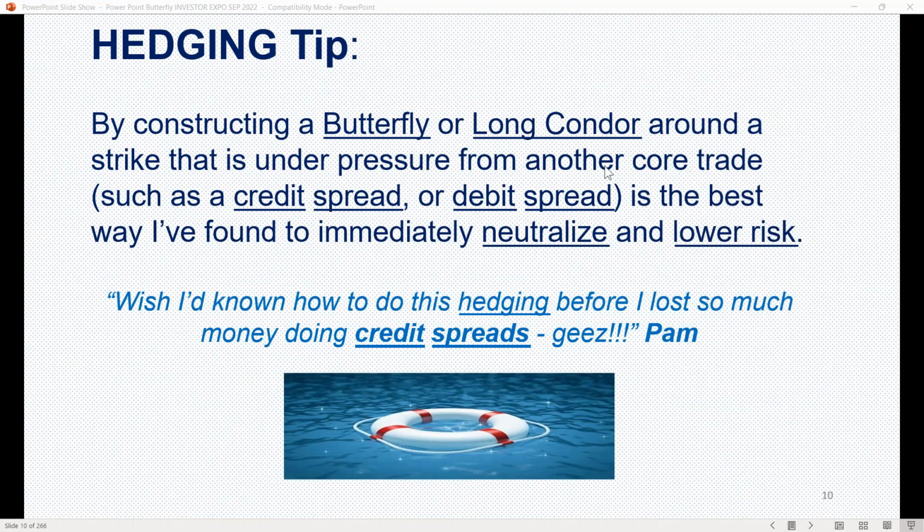So basically, by constructing either a butterfly or a long condor around a strike that is under pressure from another core trade that you have set up, such as if you do credit spreads or maybe a debit spread, and they start to go against you, you can hedge those quickly by adjusting to either the butterfly or a long condor. So it becomes a great way to immediately not only neutralize your risk, but lower the risk of your trade, lower the capital that you have at risk.